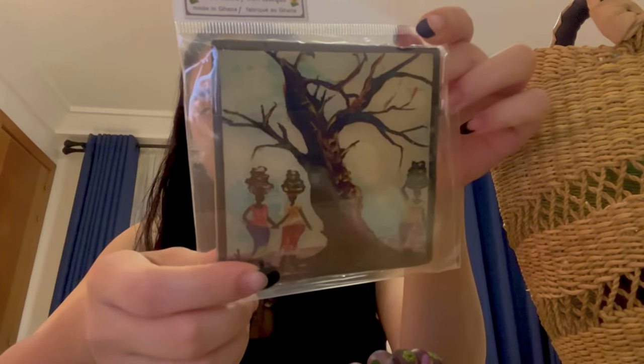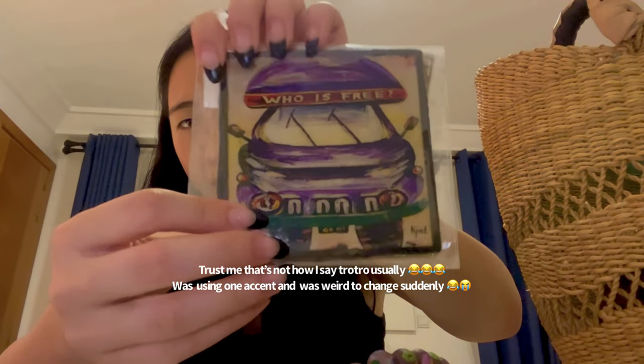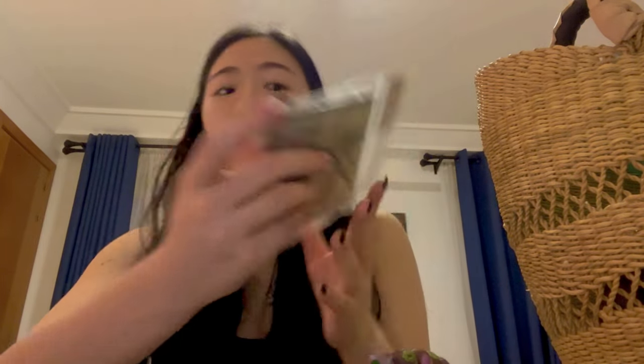So I just got this one coaster that he designed as well. I really like this Trotro painting. So I just got this coaster, and this coaster is a reversible kind of thing. So I thought it was really beautiful. This coaster was like 20 CDs per coaster.